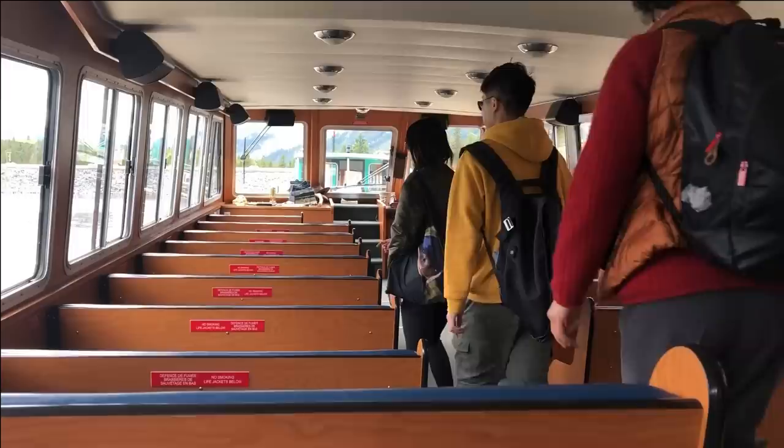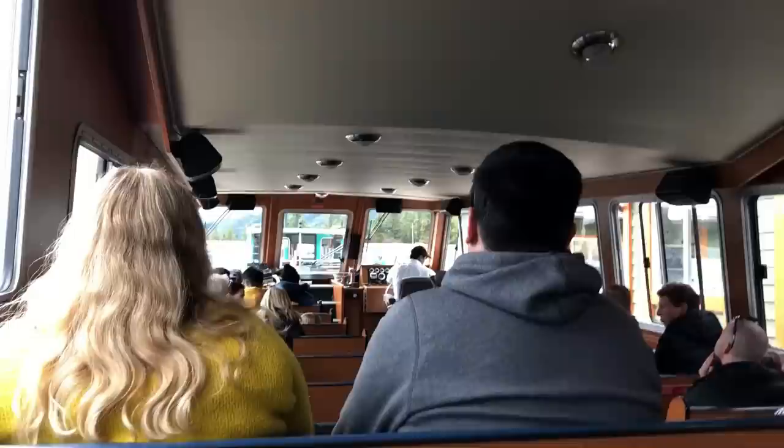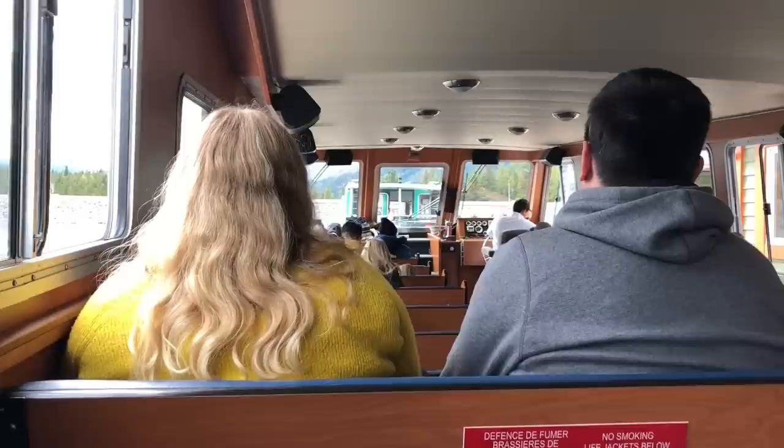There's another one of the tour boats coming in just as we're getting ready to leave. The captain has started the boat and looks like we're going to be going pretty soon here. Talking to him, he's a really nice young man.